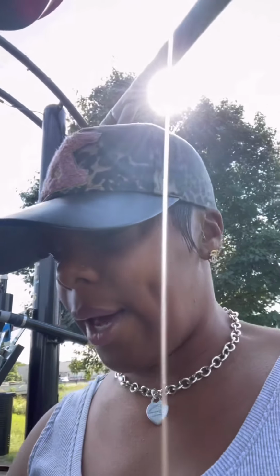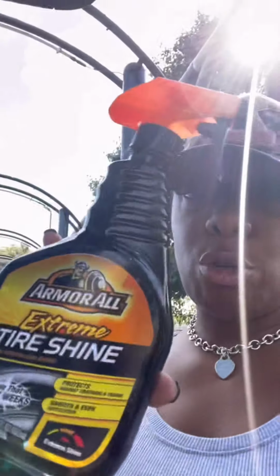Protectant on my vehicle. I also do have the Moomoo package that has the shine on the tires, but I do buy my own Armor All Extreme tire shine too. So I buy that because I think extra shine is not a bad thing at all.